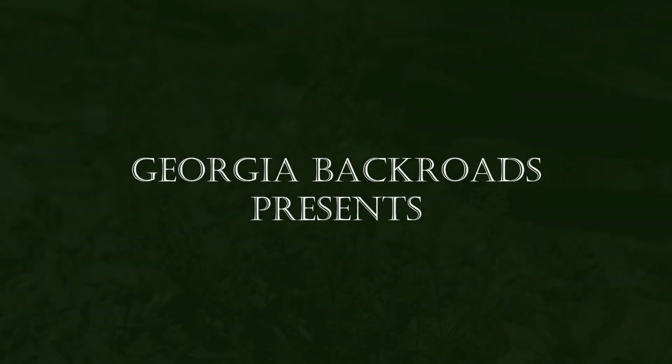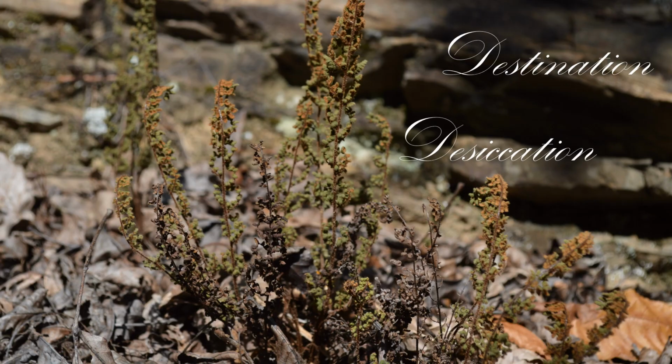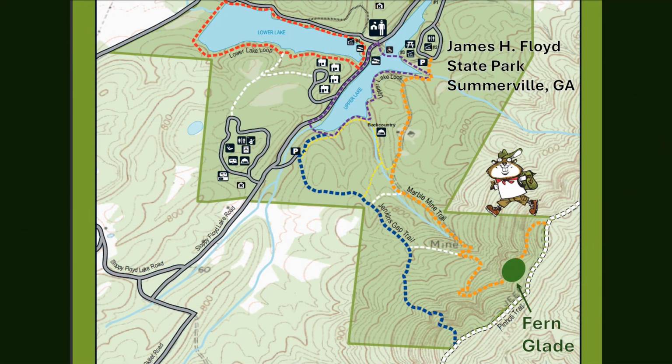After uploading "Somebody Please Photograph This Place" to YouTube yesterday afternoon, I went to see that dainty fern glade near the crest of Taylor's Ridge. It's been hot and dry, so I wasn't expecting much. Here's what I found. The fern glade is in northwest Georgia's James H. Floyd State Park.